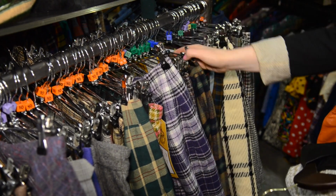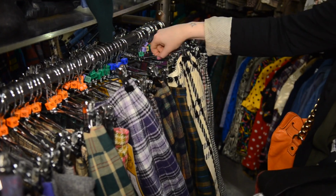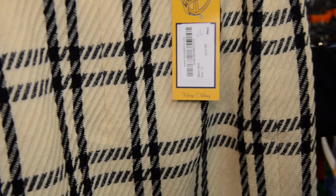So the brief for this shoot was vintage and thrifted items with a bit of a grunge but a girly twist, and kept quite cool, quite modern. Okay, so I picked this check skirt because check and tartan is huge for autumn winter. It also fits in with the English heritage theme that we're going for.